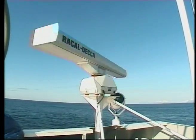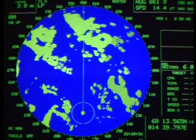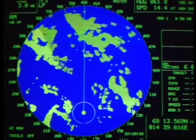Obviously, MS Harald Jarl is equipped with completely new radar systems. One 10 centimeters with a range up to 50 to 60 nautical miles, and the other 3 centimeters with a range of 20 to 30 nautical miles.